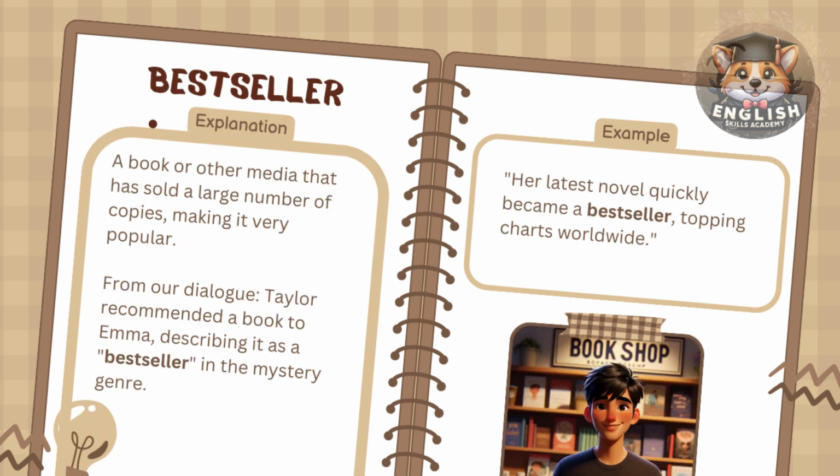Number 4. Bestseller. A book or other media that has sold a large number of copies, making it very popular. In the story, Taylor recommended a book to Emma, describing it as a bestseller in the mystery genre. Example sentence: her latest novel quickly became a bestseller, topping charts worldwide.